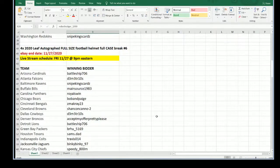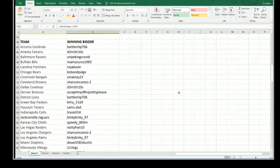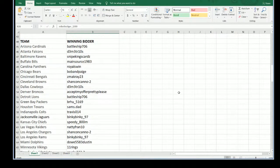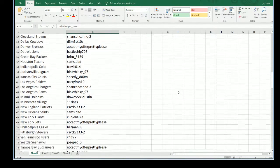So our full-size helmets are all paid up. We are doing a 4-box case of them. This is break number 6 of this product, and it's the last case I have of it for the year. So we won't have these till they come out again next year at some point. So Friday, the 27th, that's when everything ended. Black Friday. Team names are on the left-hand side, eBay user ID of each winning bidder across from their team.